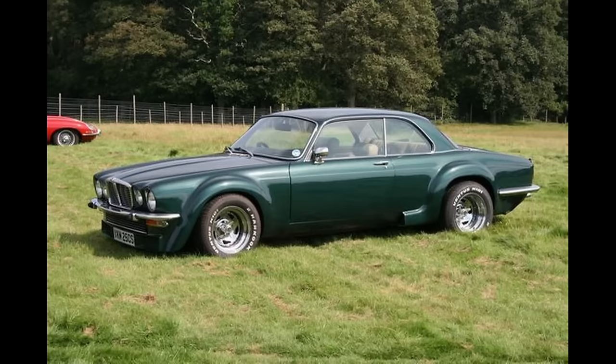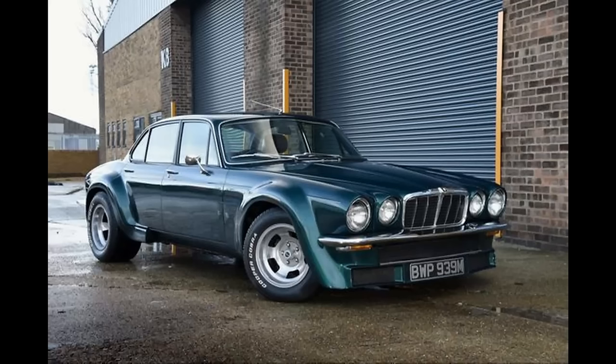Over the years, there have been a few replicas of the car, built on the coupe platform and on the four-door. And just a few days ago another one was announced to be built with a V8 supercharged engine in it.